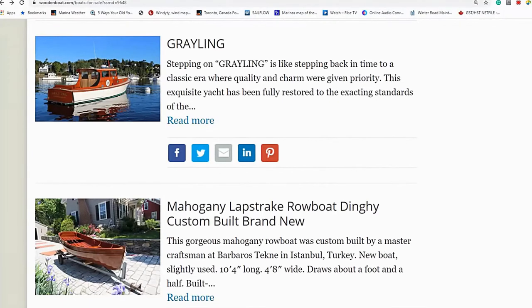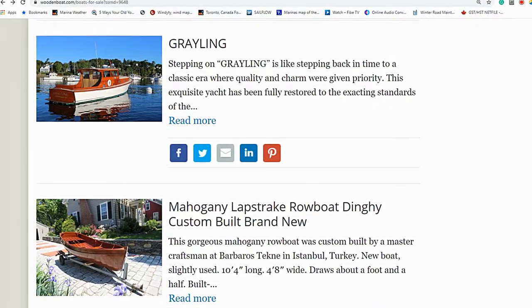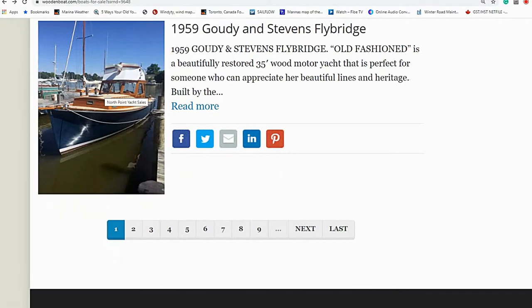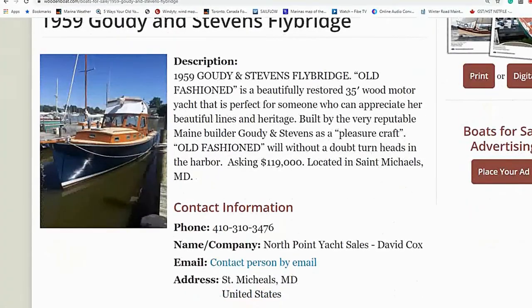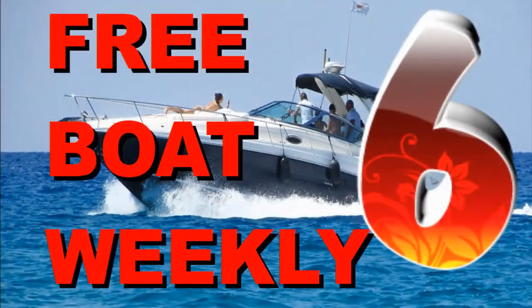There's a Grayling, here's a mahogany lap strake, a rowboat dinghy. Wow, some really, really good stuff. So, here's a Gowdy and Stevens, for instance, with a flybridge, 1959. Wow, just amazing, 59. Old-fashioned beauty restored, 35 foot. Wow, you can't beat it, folks.